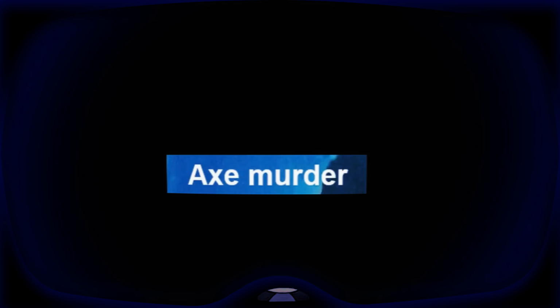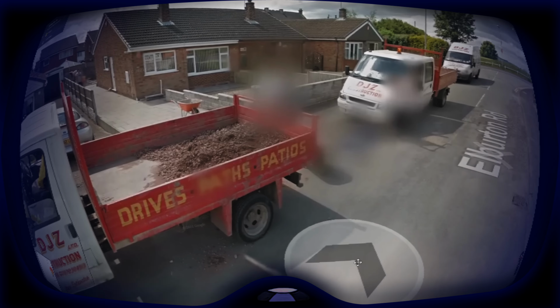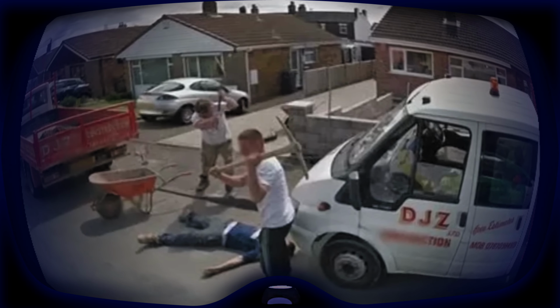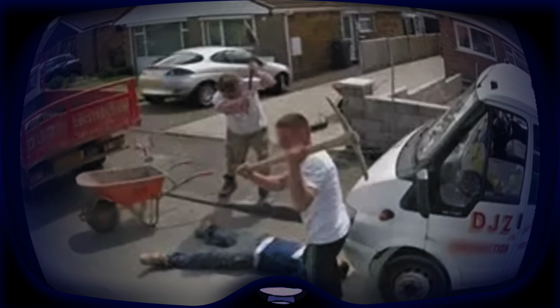And there's this other one called Axe Murder, where you can see a bunch of blurred out people on the side of a road in Longton, England. Luckily, people were able to get screenshots of this before it got blurred out. It looks like the scene of an axe murder, since they have axes. A couple of news outlets reported on this, and in case you were wondering, it's not real, it's just a bit of playful pranking.